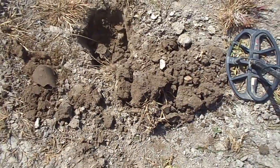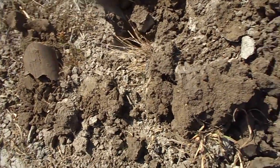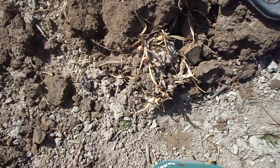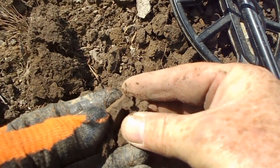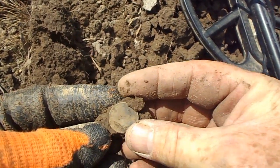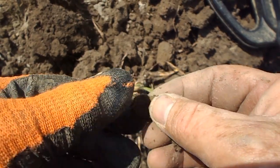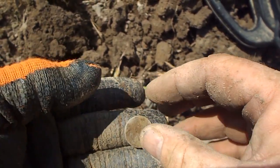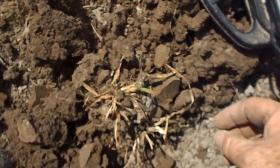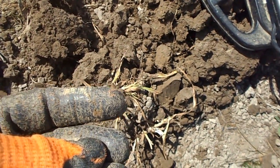23, 24, 60%. 23, 24. Yep, 25 maybe. Yes. High number, you see. Oh, lovely. Who is that? Oh, George III sixpence. I found one of these a month ago. Silver. The more rare ones are worth something, but even if not, that's still a nice find.